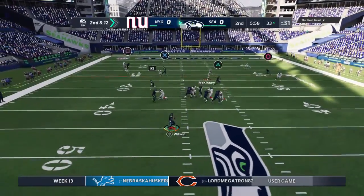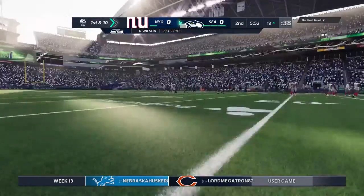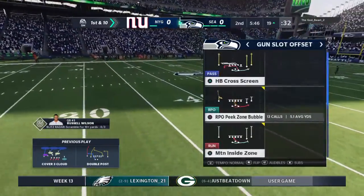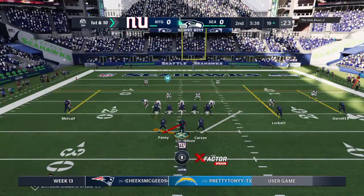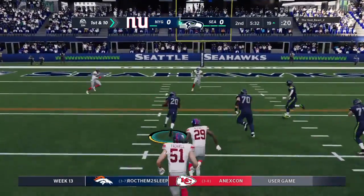On 2nd and 12, Wilson. And inside the 20 before he's brought down. Give him 14 on that one and a 1st down. Well, we can talk about it like it's just a basic route, but how about the timing on this one? Lined up on the right, runs a deep in route, and how about the throw? Right on the money. Bam, puts it right in there and on his hands.